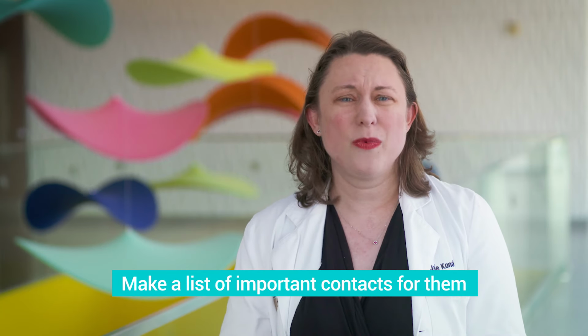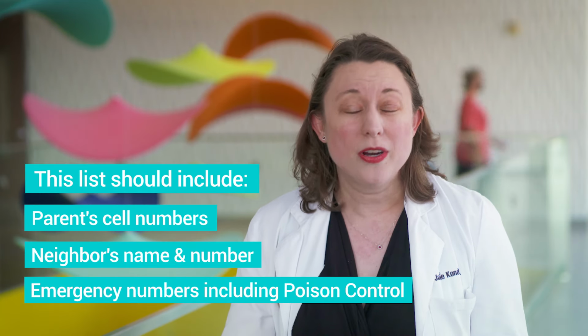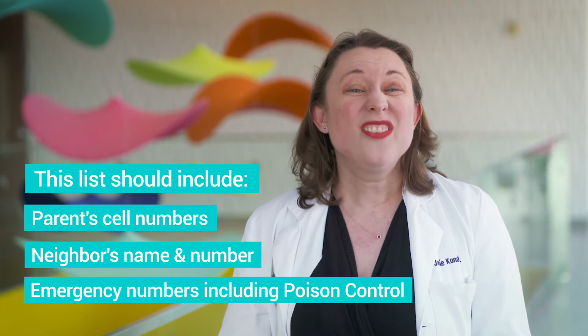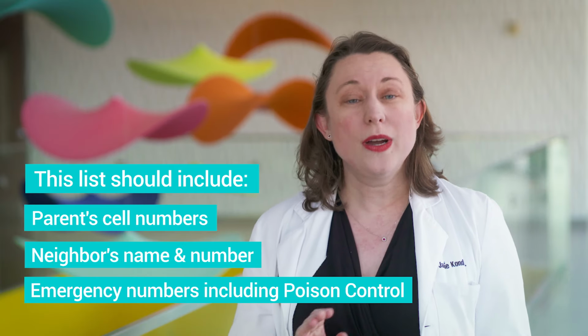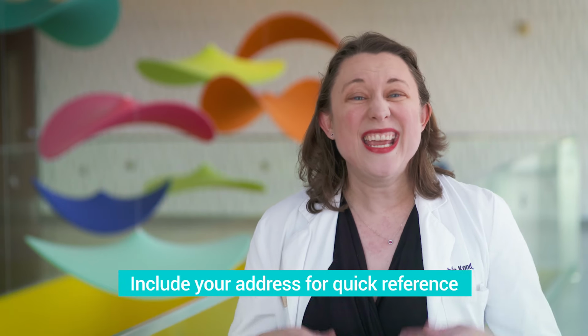The first thing is to have a list prepared for your babysitter with all the important contact information that they're going to need. You want your number and your husband's number. You want your neighbor's number and their names. You want the numbers for emergencies that they might need. And you also want to write down your address and home number for them so that they can give that information easily if they had to call 911 or an agency.